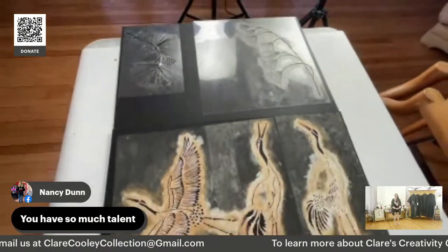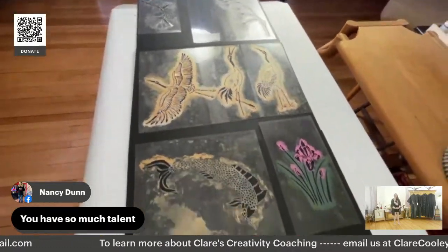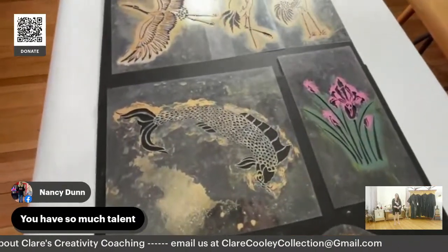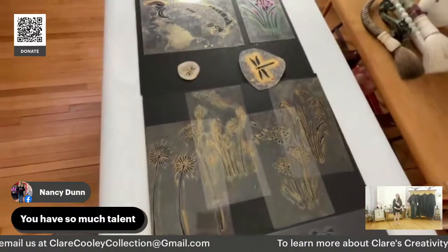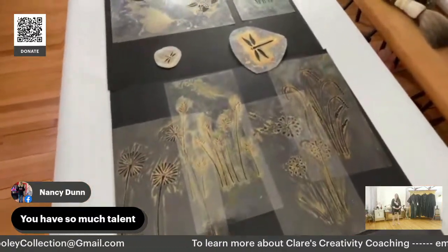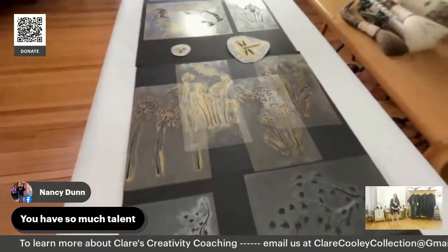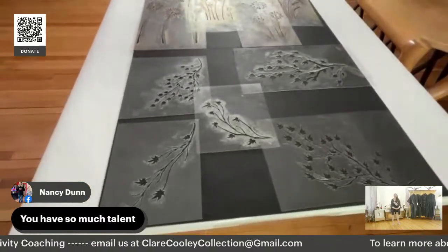So that's the winter stencils, the cranes and evergreens. And then there's spring, the fish and the wild iris. And then there's summer, the grasses and dragonflies. And then coming up is autumn here, which is the maple leaves, and I'm going to draw the deer in front of you.